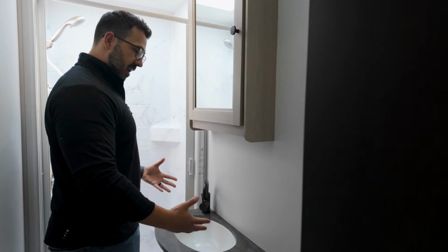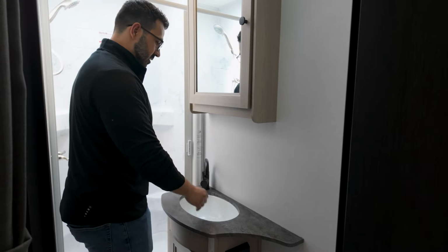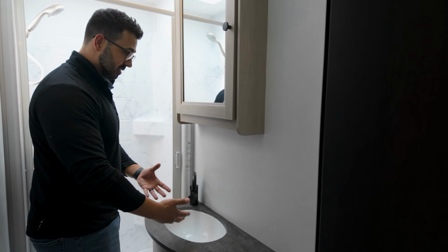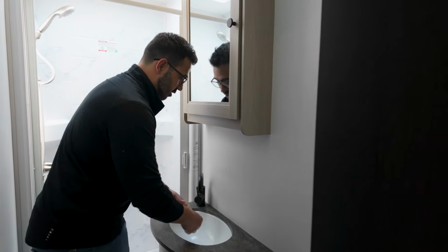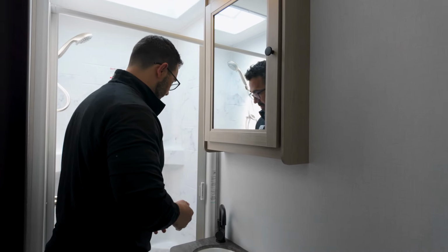As far as the vanity, I'm okay with what we have going on here. Not a ton of countertop space, but there is enough. The bowl is actually pretty big, given the size, and I'm good with that. So for washing hands, brushing teeth, things like that, you get a mirrored medicine cabinet up top as well.